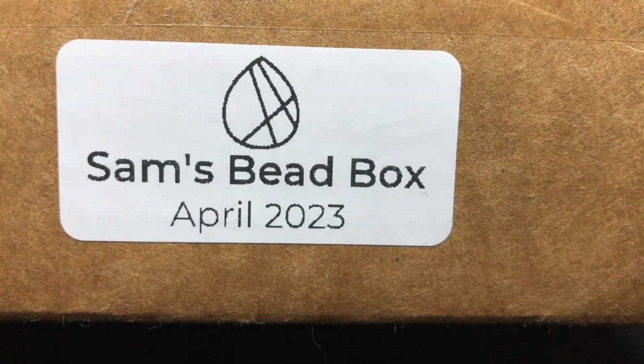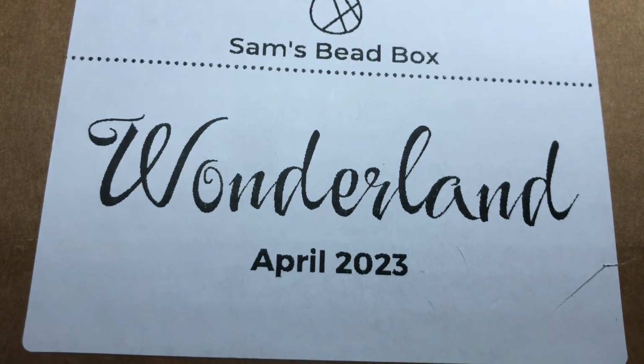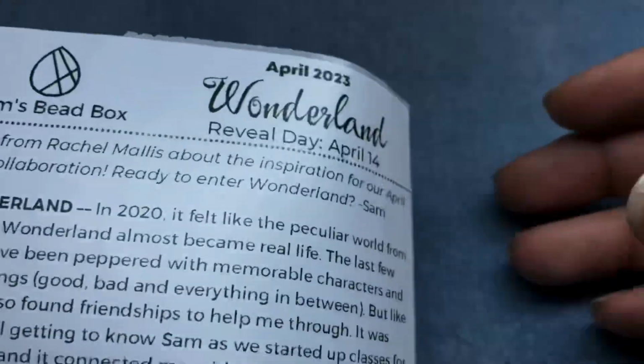It is Sam's Bead Box, April 2023. Ooh, it's called Wonderland. That's interesting. That's the second box this year from different companies called Wonderland. I can't wait to see what's popped in here. Ooh, one of my favorites. We've got some Werthers this month as the candy. And then we have our little insert.